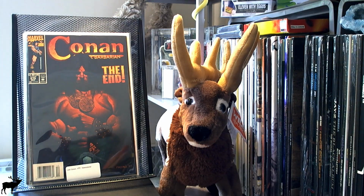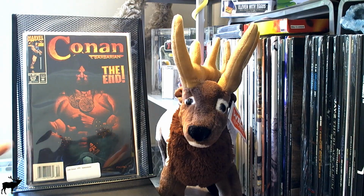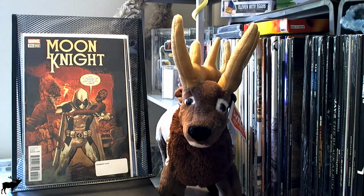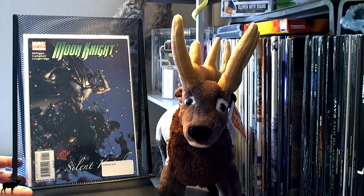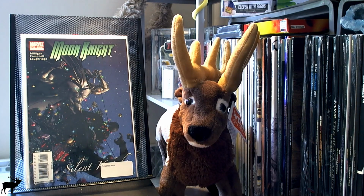Picked up the newsstand edition of Conan 275. This was the last issue and has a little print run. Picked up Moon Knight 195, the Deadpool cover. Picked up Moon Knight Silent Night one shot.